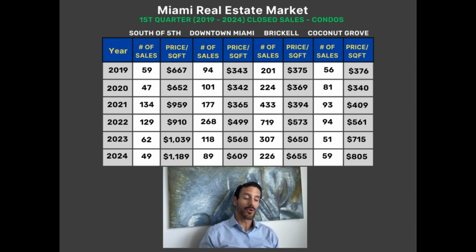South of 5th had 49 sales this first quarter. Look at last year, they had 62. It's off. And if you even go back a few years, look at 2019, there was 59. So 49 is definitely lower. Let's keep our eye on that. Downtown Miami, 89 sales this first quarter. Last year, 118, lower again. Go back to 2019 in downtown Miami, 94.